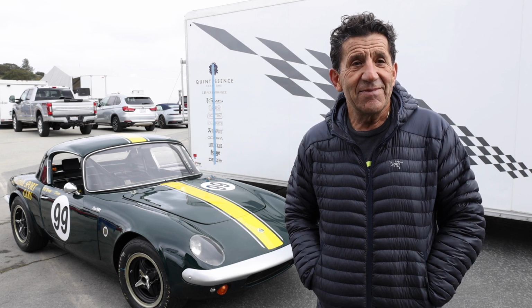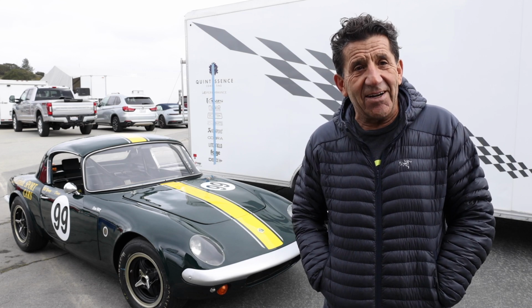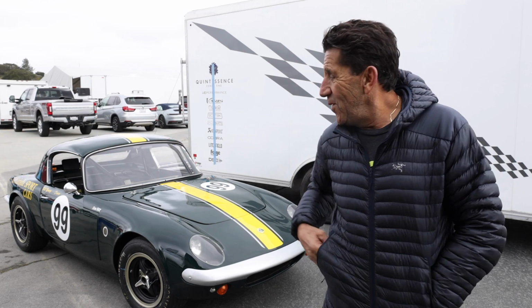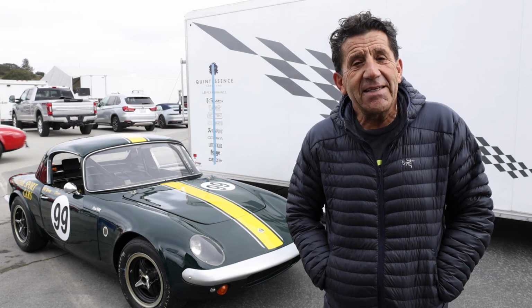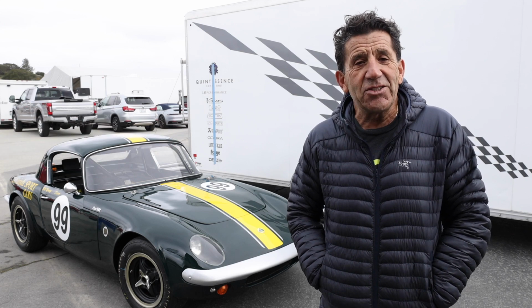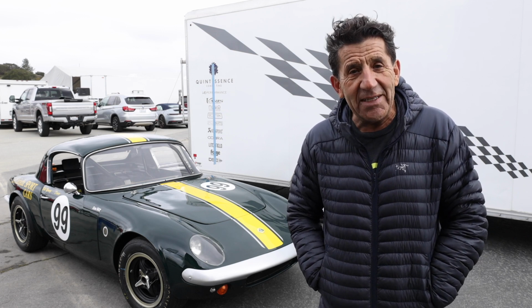What's the difference between a 26R and just a standard Elan? The 26Rs are factory-made race cars. They came as race cars, and they're a little bit wider. You can see the body is a little bit wider. They come with a twin overhead cam, with about 168 horsepower. The suspension is strictly for racing. They were not made for the street. They were just made for people who ordered them as race cars.